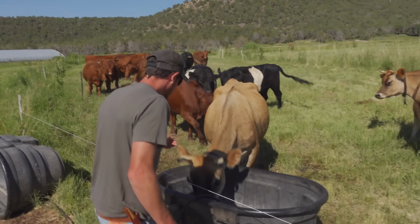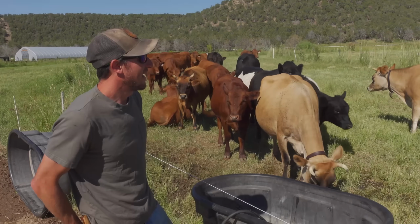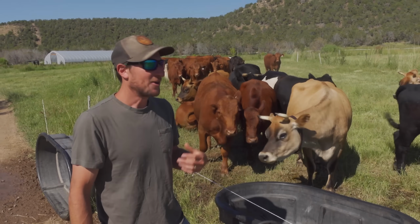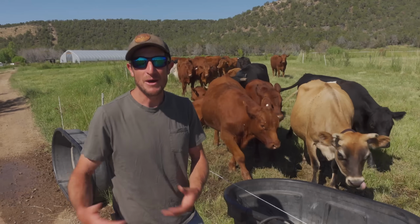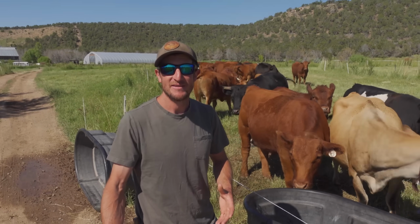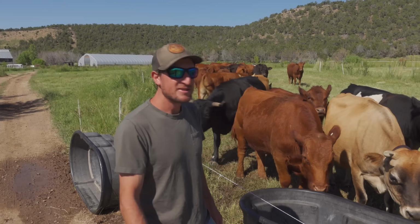Hey, give it a minute to fill. With how expensive it was to feed them through the winter here, I couldn't justify having a cow-calf operation and raising feeders together. So I had to pick one, and I picked raising feeders.